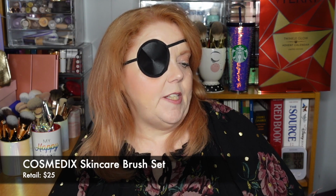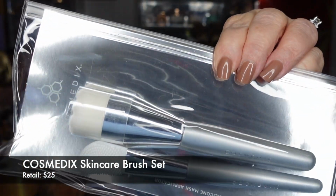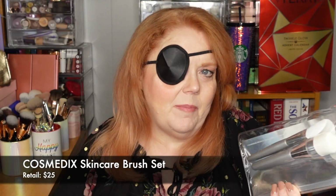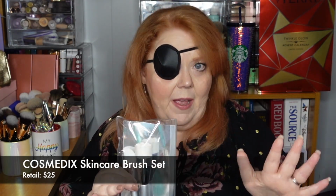Okay, our next one is from Cosmetics, and it is a skincare brush set. There's one cleansing brush and one dual-sided silicone mask applicator. Now, according to BoxyCharm, you're supposed to get either this brush set or the Grown Alchemist night cream. I got both, so I'm not going to argue, but it seemed like it was supposed to be one or the other, but anyway. So again, the one brush is a dual-sided silicone spatula for applying creams, exfoliators, serums, or masks.